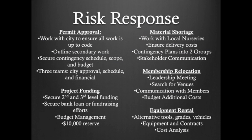After we've had our identified risks and our assessed risks, we then need to plan for our risk response. Any project of any magnitude will always have risks that will be connected to it, and so there must be a response to it. And so in our risk response plan for our permits, for our material shortages, our project funding, our membership relocation, the equipment rentals, there is always a response. The example that I give is for permit approvals, we work with the city to ensure that all work is up to code. We've outlined secondary work to secure contingency schedule, scope, and budget. And there were 3 teams that we have divided for our response. One would focus on city approval, the other one would focus on schedule, and the third would focus on financial.